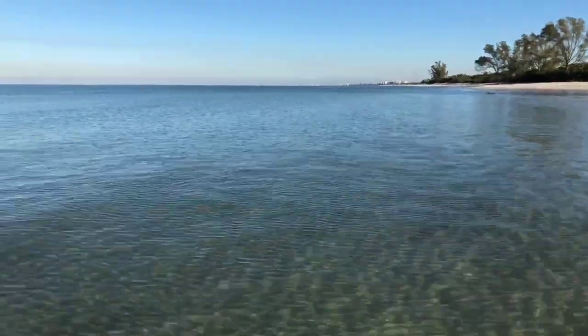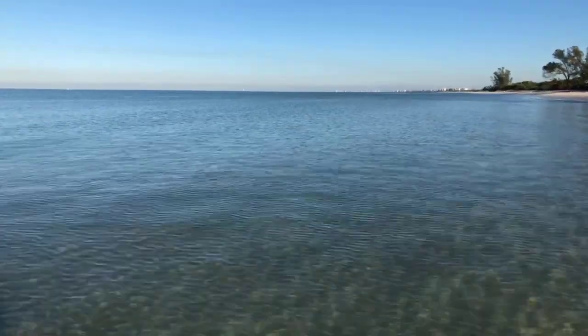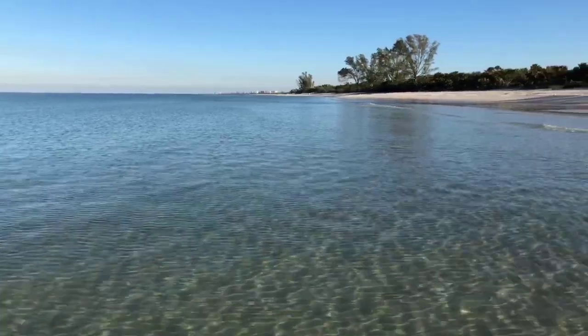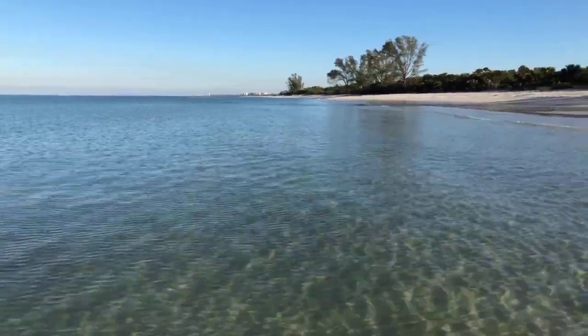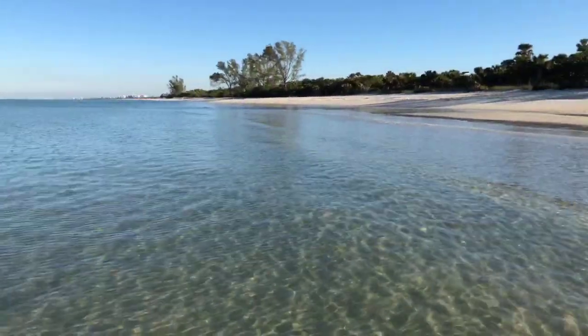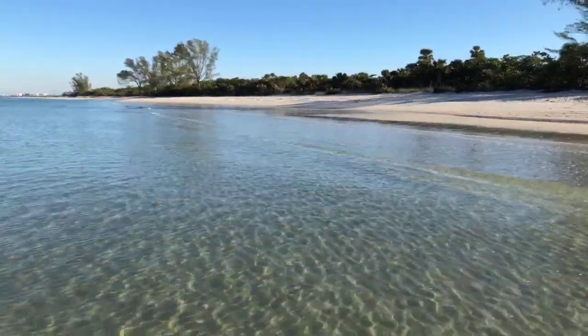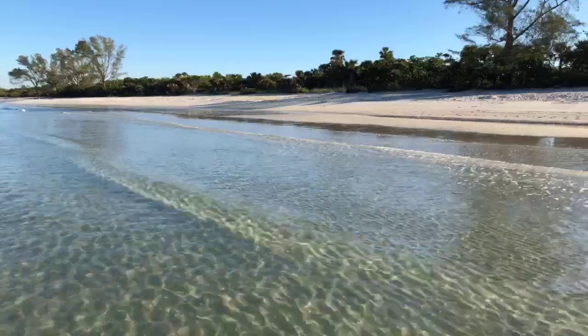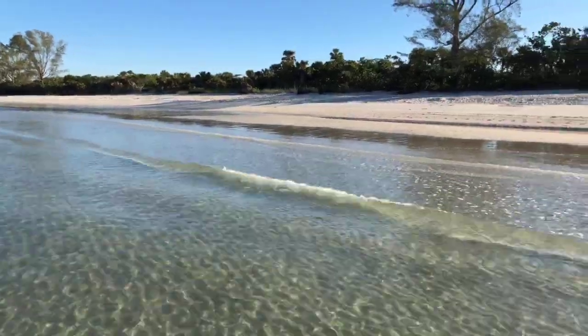Well, I'd love to see a dolphin come swimming up here. We saw one offshore first thing this morning. Saw him a couple times. He surfaced a couple times as he was swimming south. He or she. It. I love seeing those dolphins.